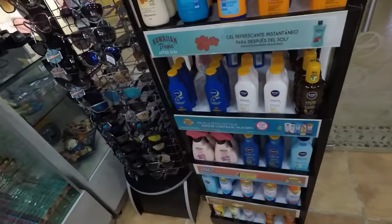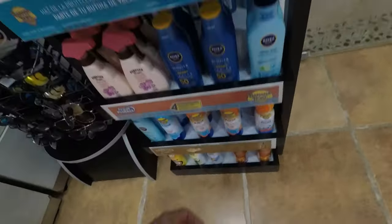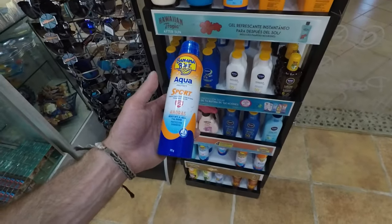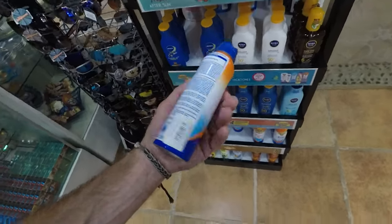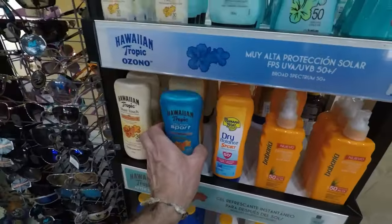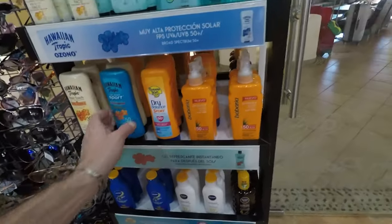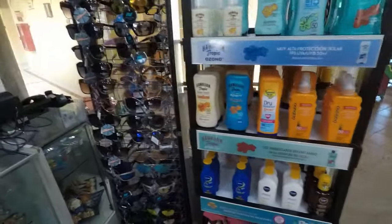And here is the store of the Yucatan Beach place. Let me give you a little example of what you'd find at whatever Rite Aid or Walgreens or Walmart for probably 10, 11 bucks. These are 23. Let me pick another random one: Tropicana Tropic Hawaiian Island Sport, 50 UV, 23. So those are definitely items to bring.